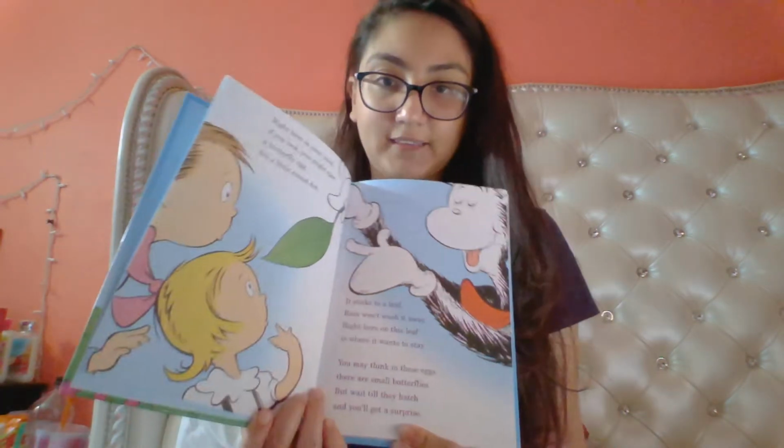Right here in your yard, if you look, you might spot a butterfly egg. It's a little round dot. It sticks to a leaf. Rain won't wash it away. Right here on this leaf is where it wants to stay. You may think in these eggs there are small butterflies, but wait till they hatch and you'll get a surprise.